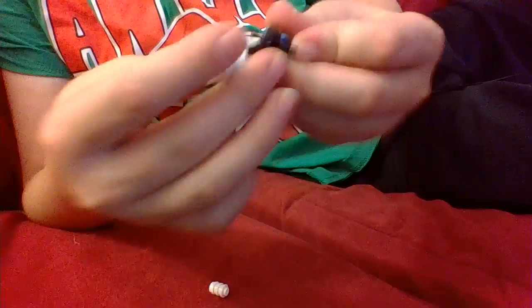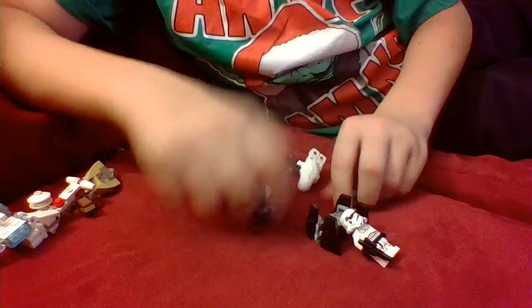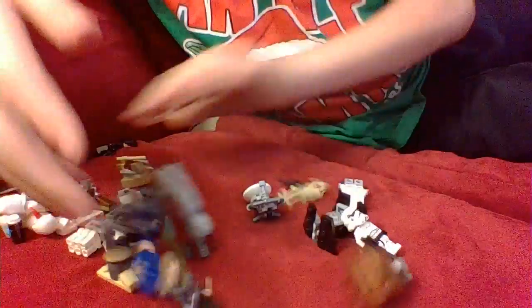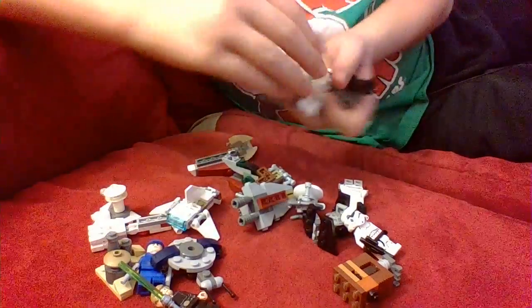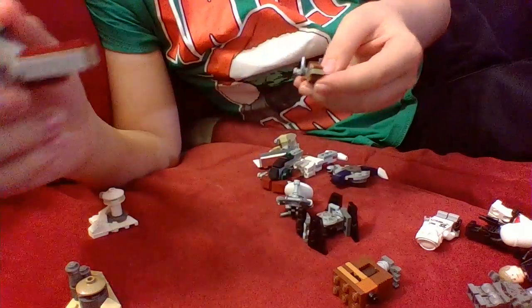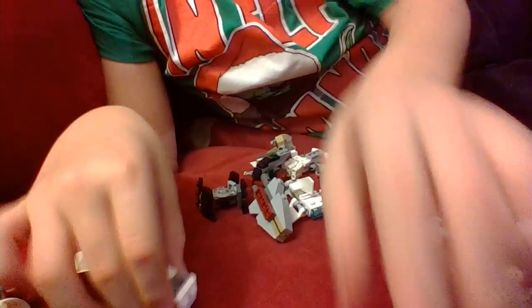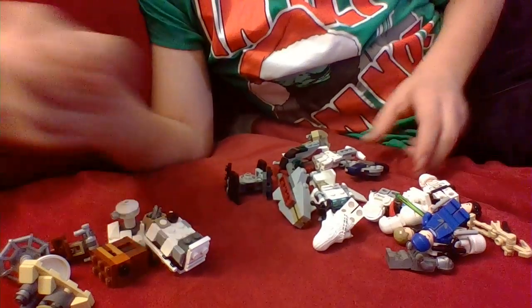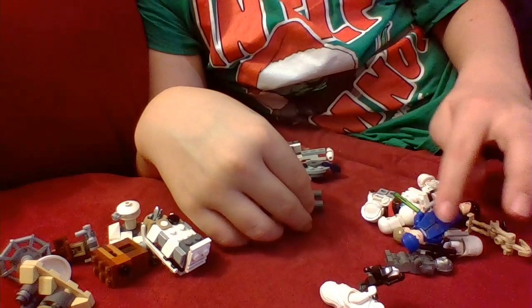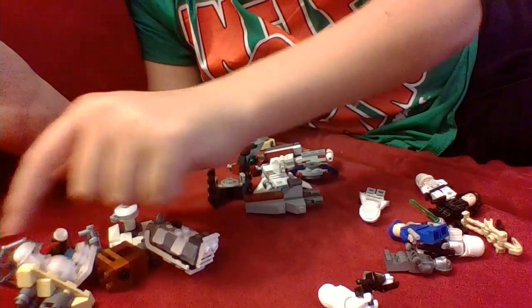Alright, now on to everything. Let's leave this here and bring everything in. Oh my god, so many. Let's separate them into everything that is everything. Ships. Nah, that was a mini build. Make sure I have everything. Just want to make sure. 1, 2, 3, 4, 5, 6, 7, 8, 9, 10, 11, 12, 13, 14, 15, 16, 17, 18, 19. Alright, we have everything. I'm so happy.